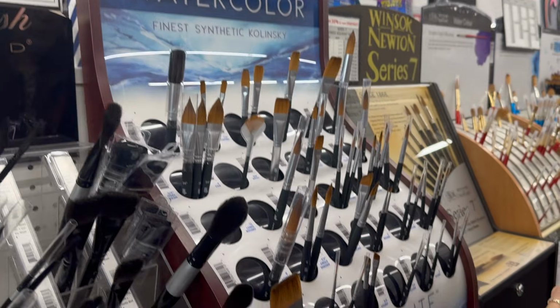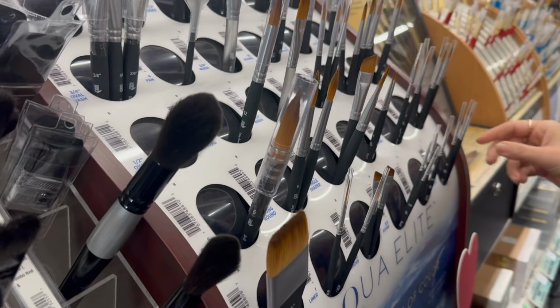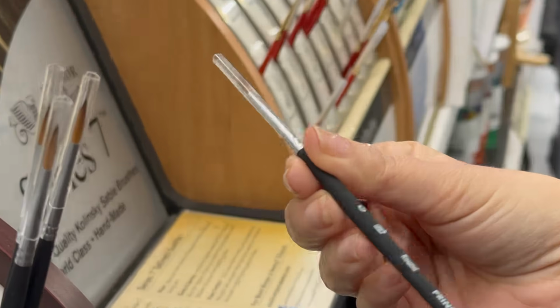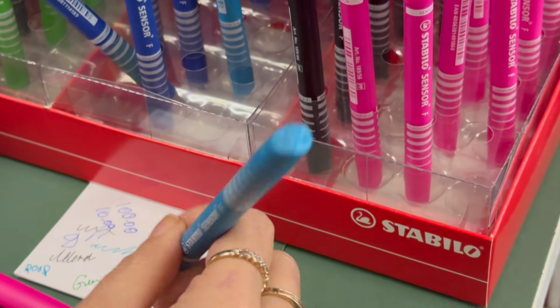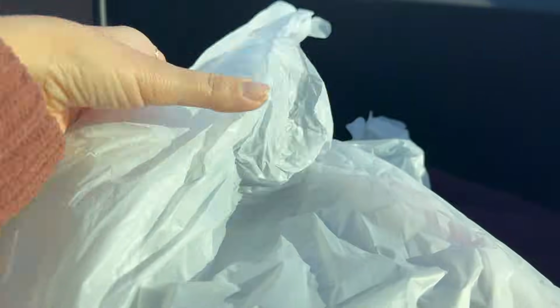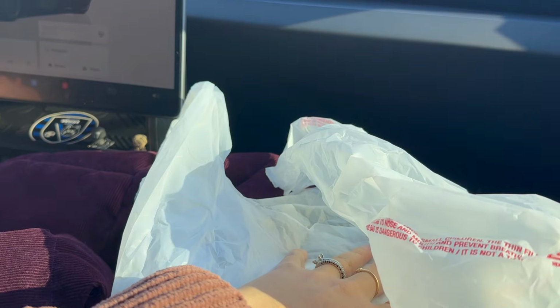You guys, this line of watercolor paintbrushes has been my favorite. I have been really enjoying these, and I had to pick up one. Just got out of Allert's, and I got a few things. I will go back to the house and show you what I got. Oh, you can see a little bit in there.